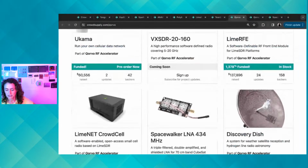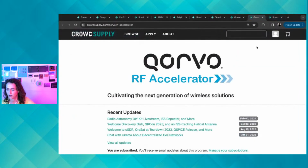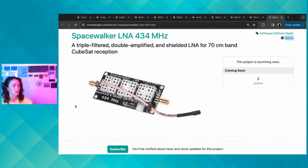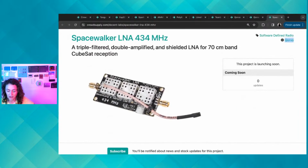Right down the bottom here, this is what we're going to be talking about today: the Spacewalker LNA. It's very fun. All right, let's go over to this. This is the pre-launch page for Spacewalker LNA. Let's have a little look at this. I'm not going to tell you anything about it because we've got somebody on the team here to tell us about it. Let me just remove this and bring on Zoltan.